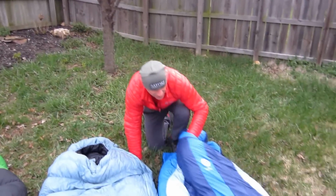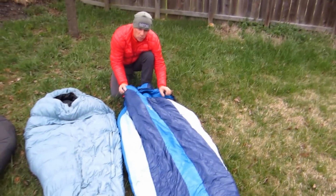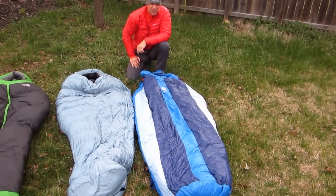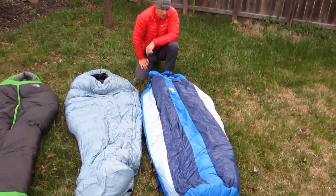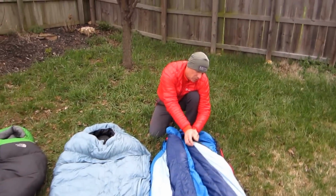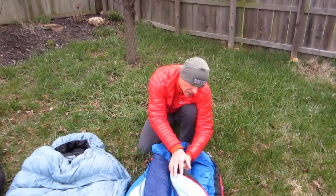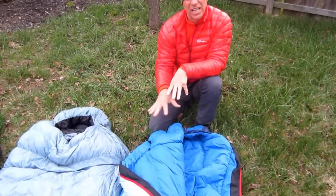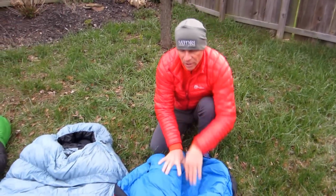And then lastly, we tested the Big Agnes Storm King. This is rated down to 0 degrees. It uses the DownTek waterproof down. Has a really nice zipper, really good taping around the zipper. Along with the Western Mountaineering zipper, this was the second best zipper that we found.